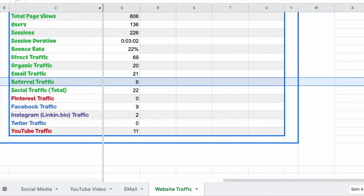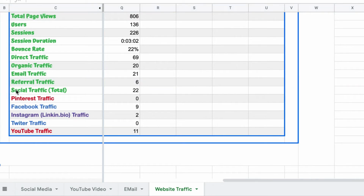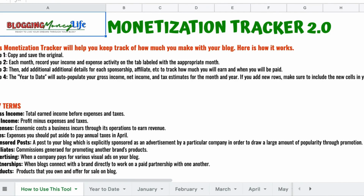Referral traffic, these are backlinks from other websites referring us. We have 6. Those are probably coming from MissMillenniumMagazine.com. That's Jazz's other blog. Social traffic, 22 people came to our website from social media, and this is how it breaks down. 2 of those people came from the Instagram link in bio, and 11 of those people came from YouTube.